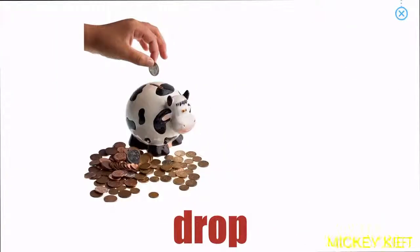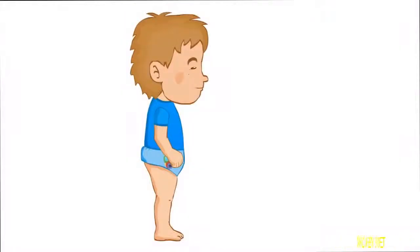Drop. Drop trash into a trash can to keep our environment clean.